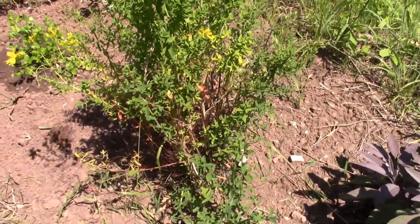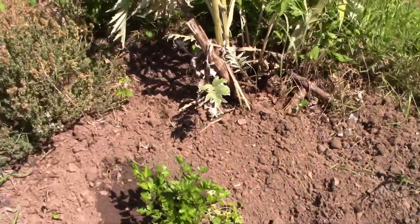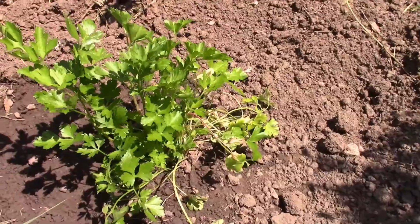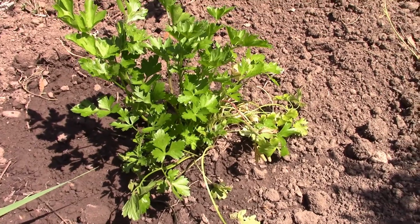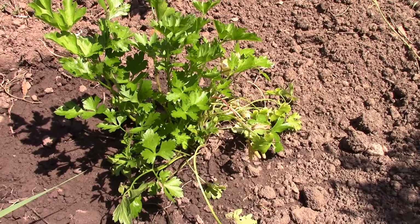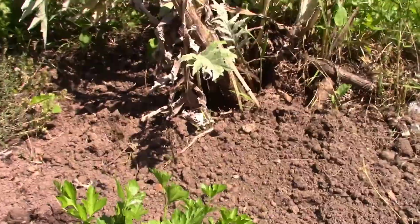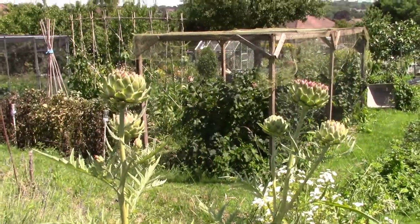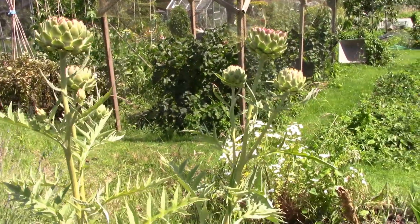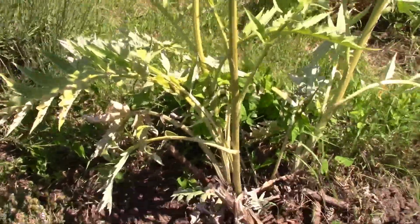This is my St John's wort. I've got some parsley, a living herb pot that I bought from Asda for 30p. Split it into 3, and this is just one of them. I've got a couple more at home. My artichoke, which I don't do anything with because I absolutely love the flowers. So just going for the flowers. When I'm brave enough I might use them.